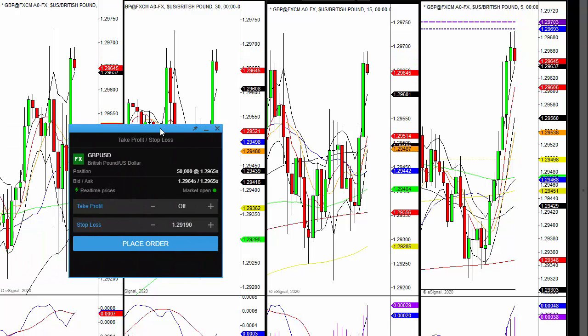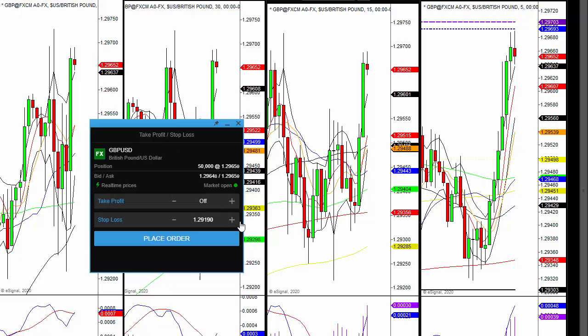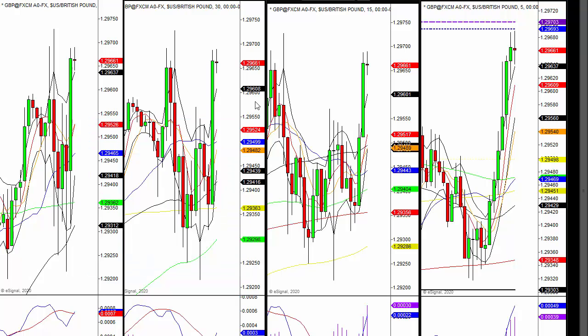So I'm just going to bring the stop loss up for the second half. So let's just put that in 129.35. There we go. Okay, so we've got the two units in, one at 60 and one at 66.